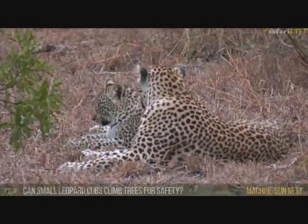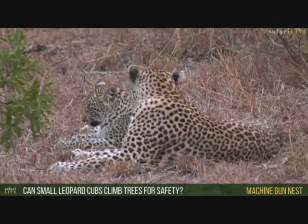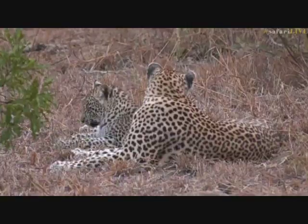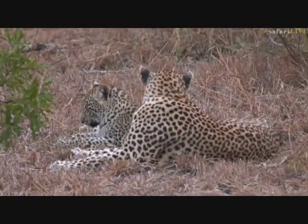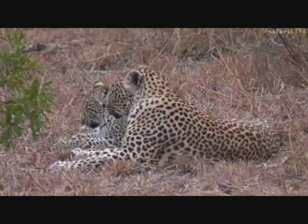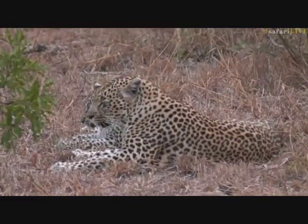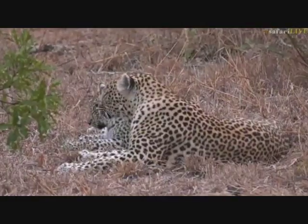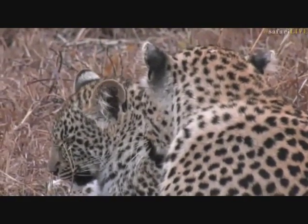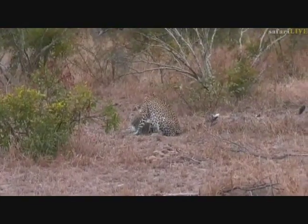Machine gun nest, you're wondering if leopard cubs can climb up trees for safety. Yes, they do. When they're little, they already start trying their luck at climbing little trees, and more often than not, in the first few months of their lives, they learn that safety is up in the tree, because pretty much nothing, or the predators that would be after them, cannot really get them on trees, except of course for perhaps other leopards. But I've seen cubs that as soon as a hyena comes around or something they don't like, sometimes I've seen it with buffalo walking around, they just go up a tree very quickly to try and hide from their predators. Well, that's a very furious bath.